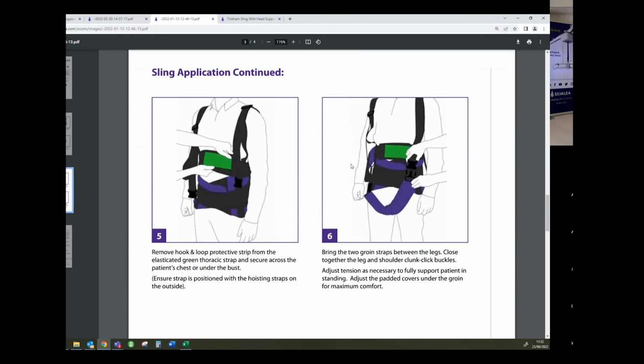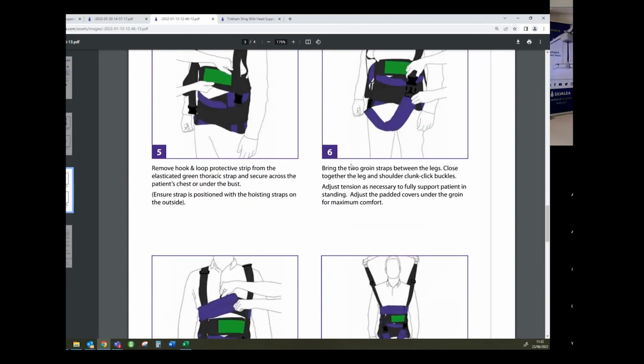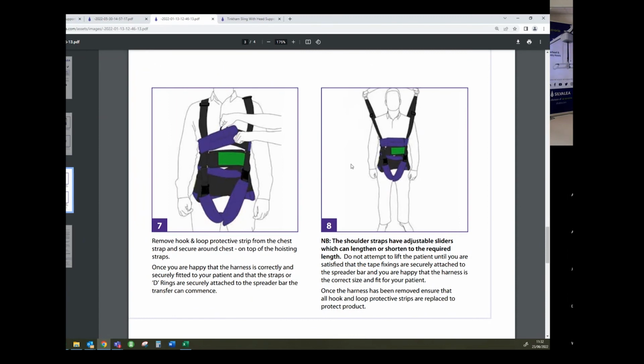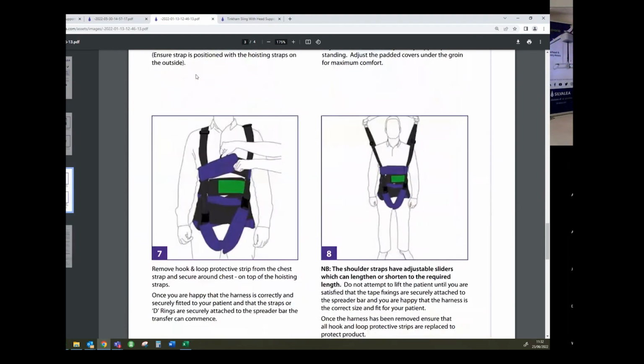There's a groin strap that comes through. They're all color coded, so hopefully it will help with matching it up. Comes through the groin. Then there's a top strap that helps to prevent the shoulder straps falling off the shoulders. So it looks really, really complicated, but it's like a harness, a parachute harness, people often refer to it as.